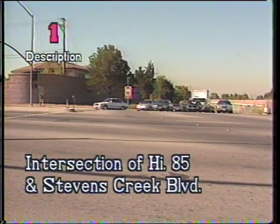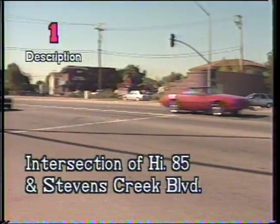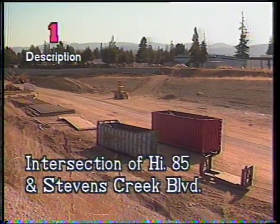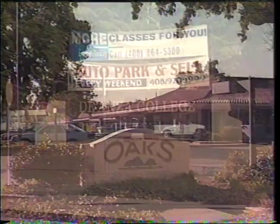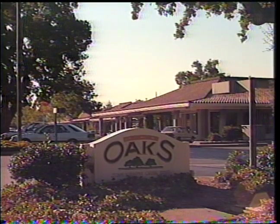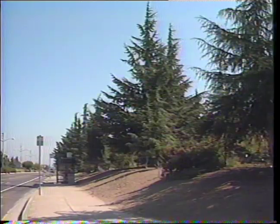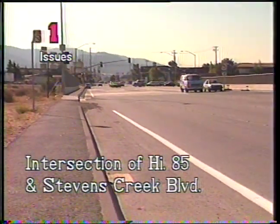At Stop 1, you are at the edge of the study area with the intersection separating this area from the western suburban sections of the city. Highway 85 is recessed and is under construction until late 1994. De Anza College and the Oak Shopping Center are the major landmarks to either side of Stevens Creek Boulevard. Notice also the distinctive trees along the edge of the college campus. This is a major entryway into the study area.